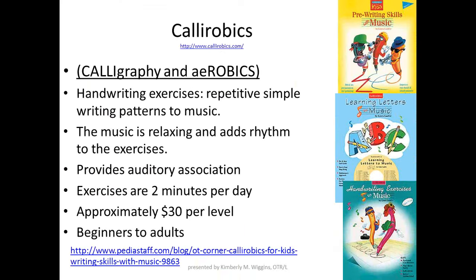Another speed game, or another speed technique, would be Callirobics. Basically, this program has you write repetitive, simple writing patterns to music, but basically using music to add rhythm really helps increase the fluidity of handwriting.